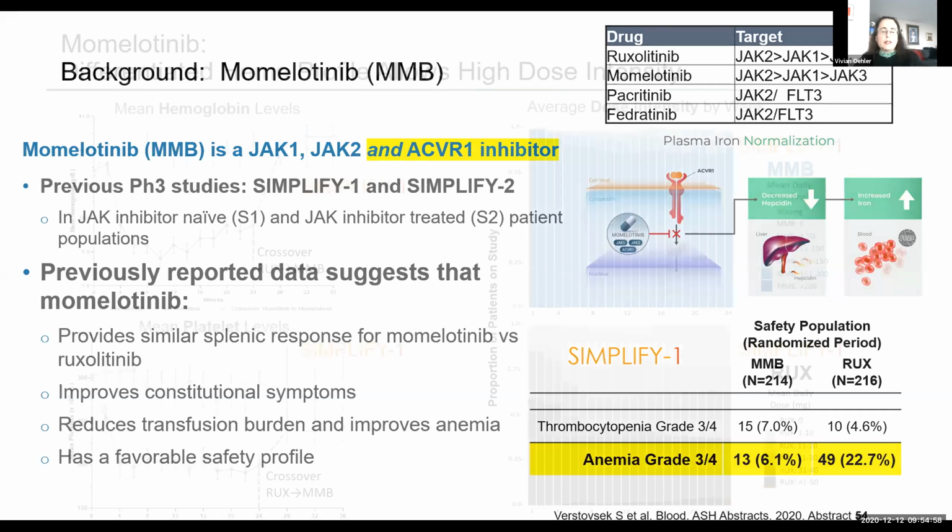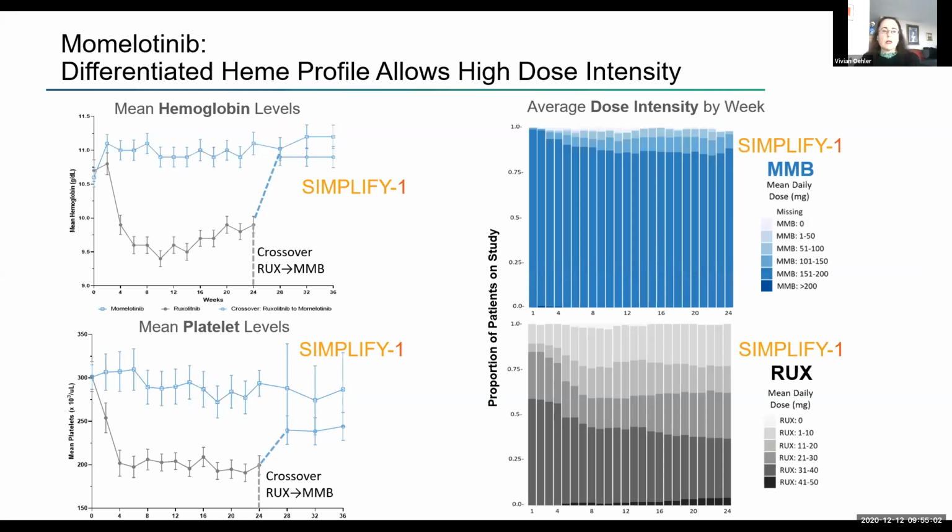And the data here we can see for Simplify-1, which is frontline. The top line there in blue are our momelotinib treated patients, where we can see hemoglobin levels preserved. The gray line is ruxolitinib treated patients. You can see the decrease in hemoglobin, then increasing once a crossover occurred. Also, similar findings were seen for platelet counts. And so ultimately on momelotinib in Simplify-1, dose intensity could be preserved better.